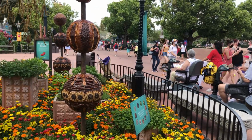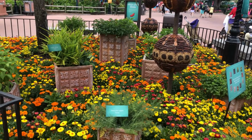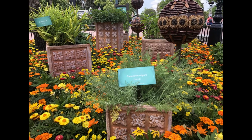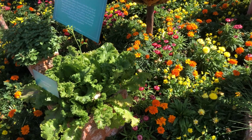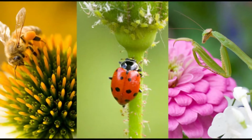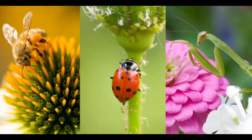Now, a lot of people think that an herb garden can't be colorful, and that's just not the case. Many flowers, such as the marigolds and daisies planted here, do well when planted with herbs. This is called companion planting, and not only does it look visually appealing, but it can also help with pest control, pollination, and providing habitat for beneficial insects. Companion planting herbs and flowers creates a more beautiful and productive garden.